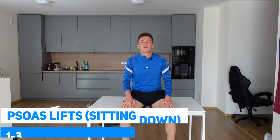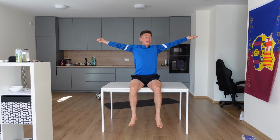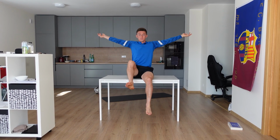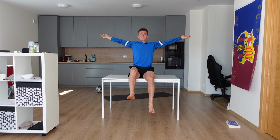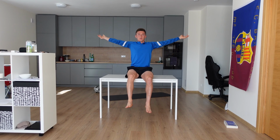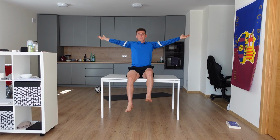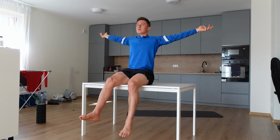So last exercise before we get into our stretches, we're working psoas lifts. What we wanna do here is remain nice and tall in the spine. You wanna externally rotate the hands, and then all we're gonna do is lift the knee towards the chest. For the sake of the video, doing 10. Overall, I would recommend about 10 to 30 reps for about 1 to 3 sets.